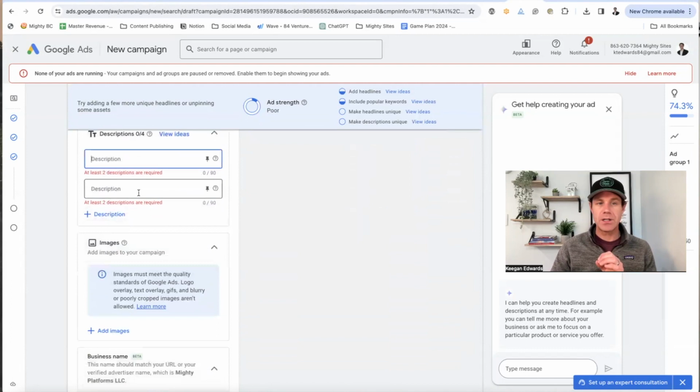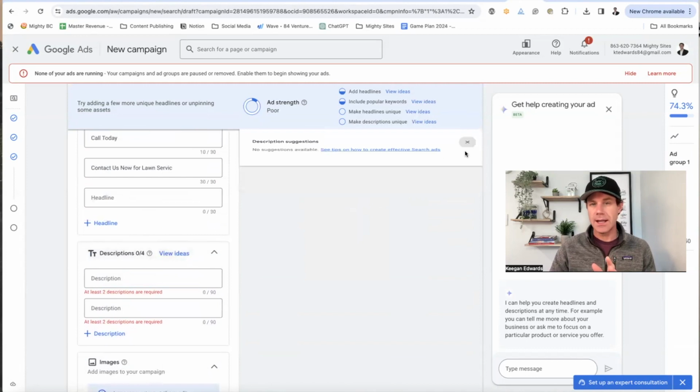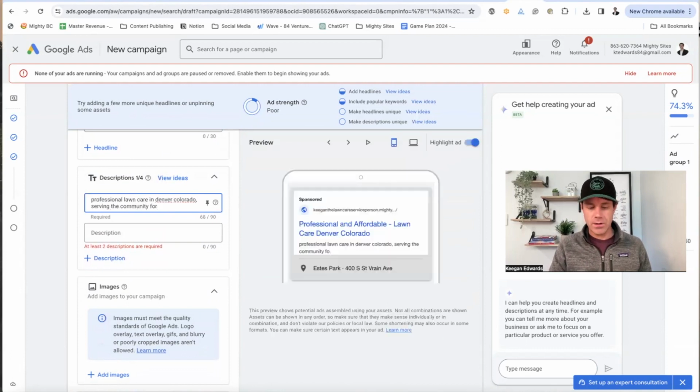Next thing you do, add a description. So you put in a description of your business, what it is exactly you do. You can view ideas here and it'll give you suggestions. Sometimes it didn't work that time, but you can just say professional lawn care in Denver, Colorado, serving the community for 15 years, right? Whatever. And now that's going to show up right here as part of your ad.